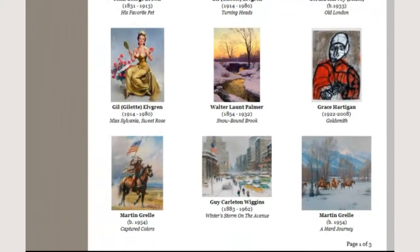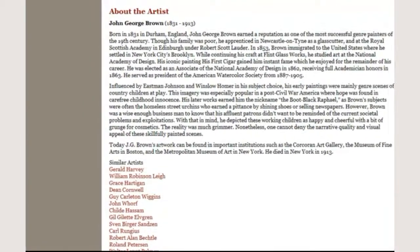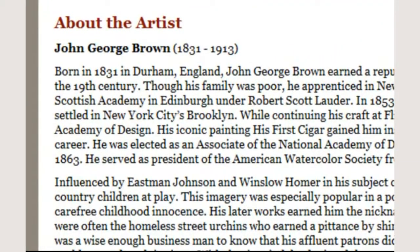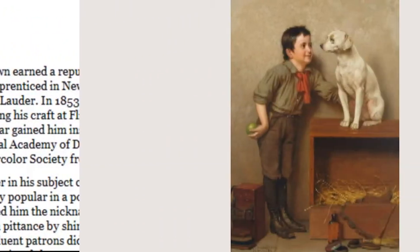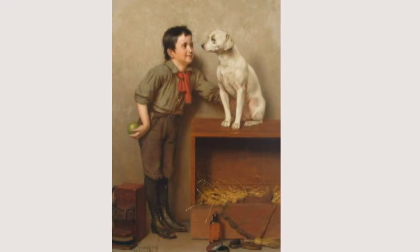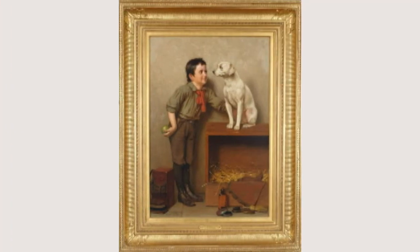every piece. Artists like John George Brown, born in 1831 in Durham, England. John George Brown earned a reputation as one of the most successful genre painters of the 19th century, with a beautiful oil on canvas proudly named his favorite pet.